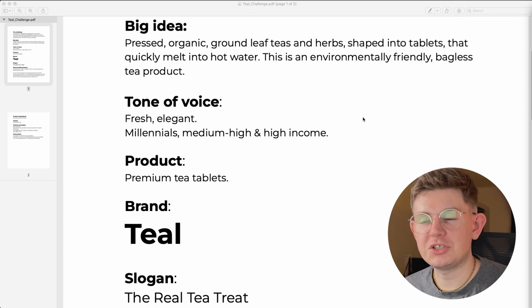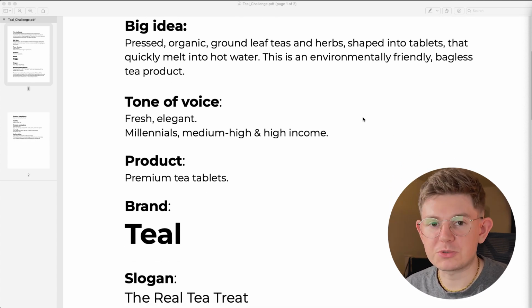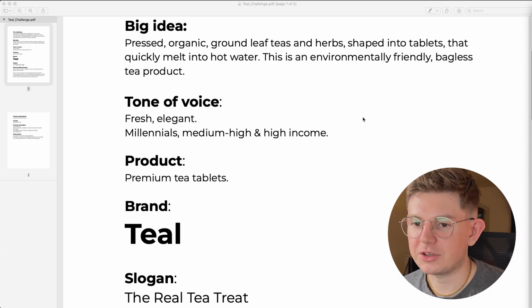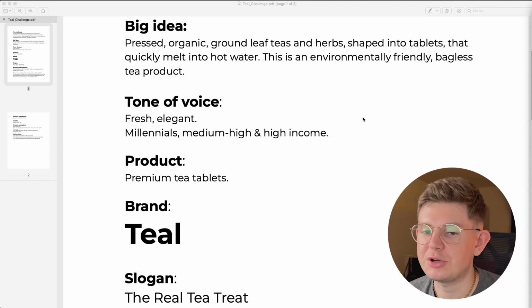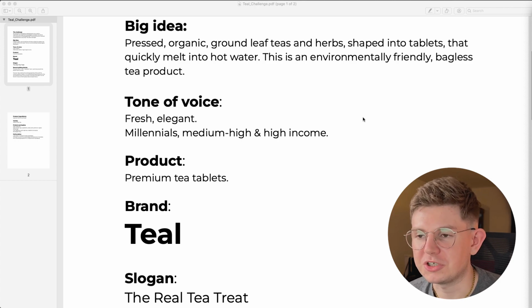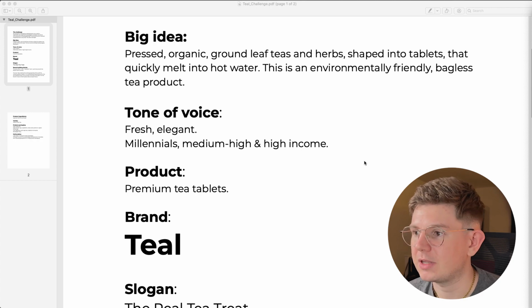So as it's a competition, we've been given a brief, a mood board, and some mock-ups as well. So let's take a gander at the brief itself. So essentially, Teal is a premium tea brand with a bit of a twist. Instead of using traditional tea bags or loose tea, they've created their product with the environment in mind. And they've come up with these tea pills or tablets which contain ground tea and herbs.